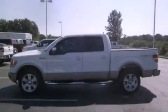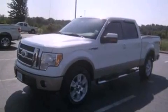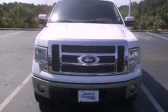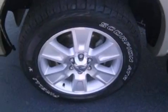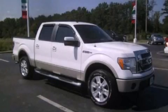The following features are also included: a seat with memory presets, air conditioning, cruise control, automatic locking wheel hubs, an engine immobilizer theft deterrent system, 12-volt power outlets, privacy glass, an anti-lock braking system, a folding rear seat, and fog lamps. Please call today to reserve this vehicle for a test drive.